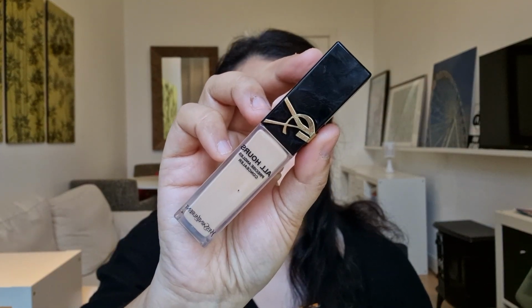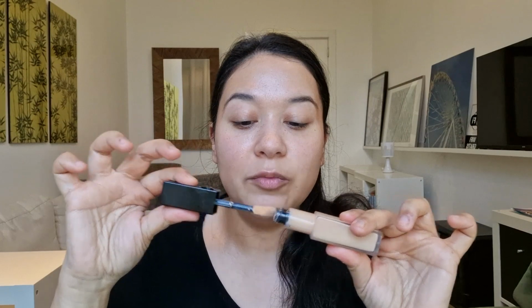I got the shade LN4. This one comes with an interesting doe foot because the doe foot is angled. Do you see that? There's like an angle to it. This performs very similar, by the way, to the YSL High Coverage Concealer that I have, the Touche Éclat one. But for some reason, I still prefer the other one, and I don't know why.